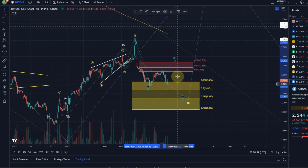So this can go on for a bit, and sometimes because of these different scenarios, it might be worth trying to trade the larger wave, not trying to pick every little wave and nail every entry, because it rarely works out. That's sort of my view. These are the two scenarios.